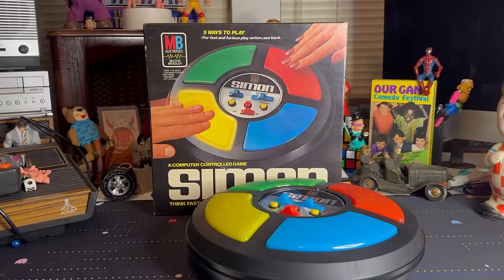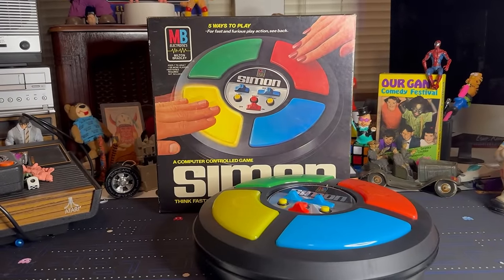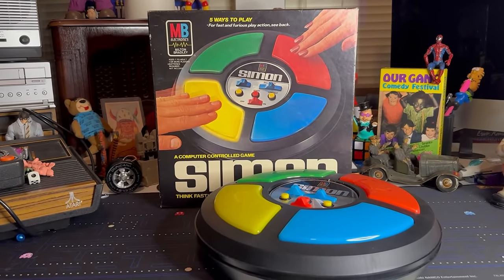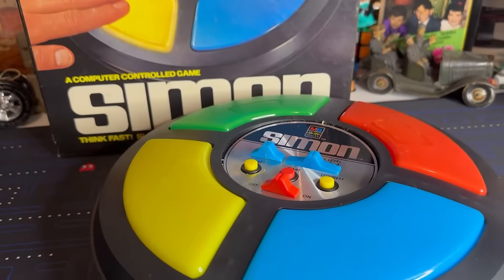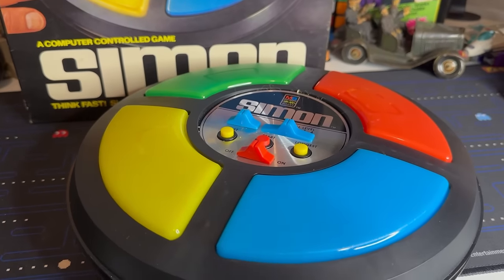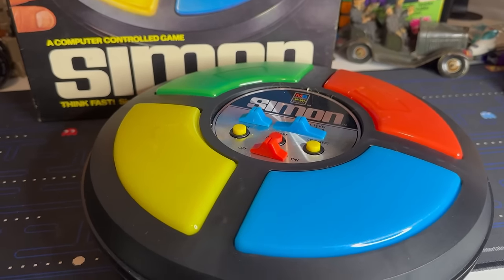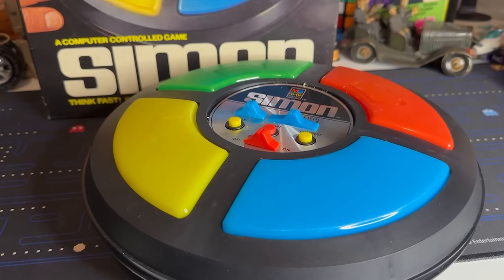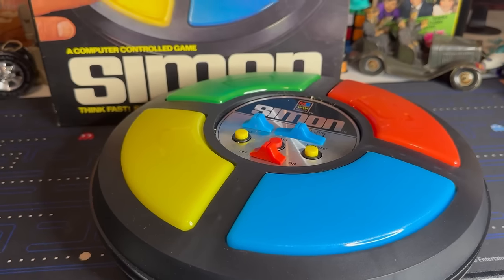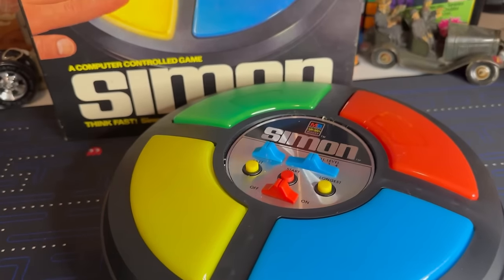Well, we wrapped up today's toy hunt with a little vintage, some 1978 Milton Bradley Simon. Check it out. Well, here we go, guys. The final score of the day. The 1978 Milton Bradley Simon game. How cool is this thing? So it takes 2 D batteries and a 9-volt. I don't have any 9-volts, so I'm not able to fire it up for us, but I may do that in a future video.